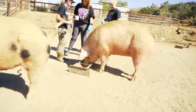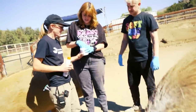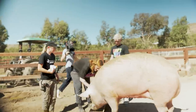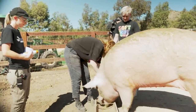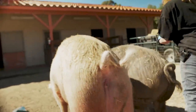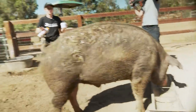You're just going to want to get a dollop on your hand, even a bigger dollop than that. I guess I'm overusing the word dollop. You're just going to slather it all over her ear and even on her back too, it gets sunburned. And you can go ahead and do Junip's ears. Oh, goodness. They do a lot of dancing back and forth at the food troughs.